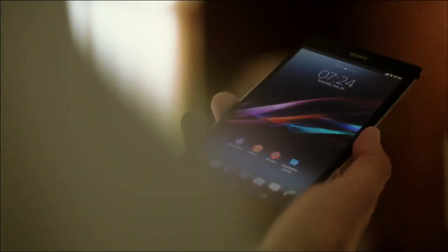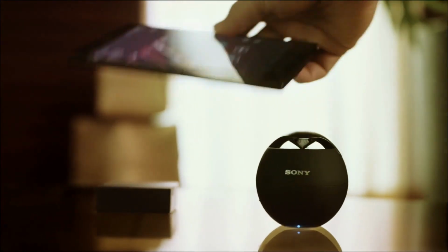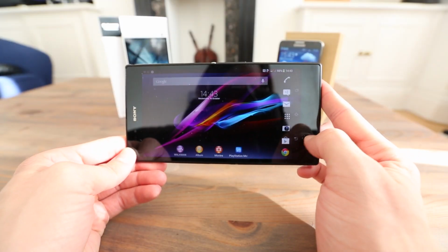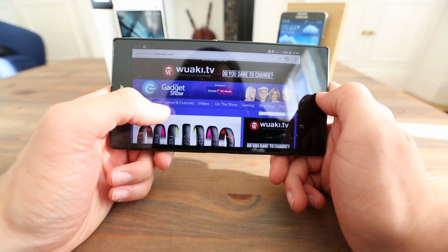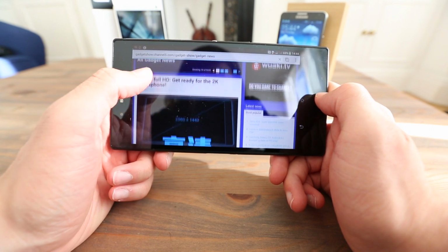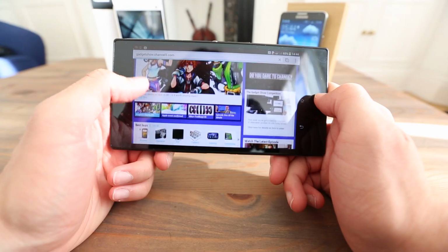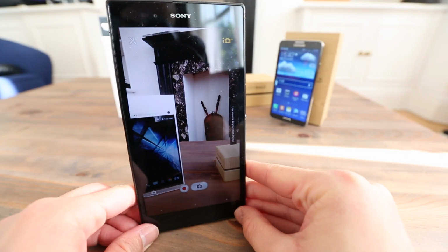So with that in mind, we weren't too hopeful for the Xperia Z Ultra, which is even bigger. However, big it might be, but the Z Ultra is thin, and we mean really thin. At 6.5mm, it's one of the thinnest smartphones out there. It also runs Android 4.2.2 Jelly Bean with Sony's own UI skinned over the top. And with a Qualcomm Snapdragon 800 2.2 GHz quad-core processor, it runs like a breeze whilst browsing the web or playing games.